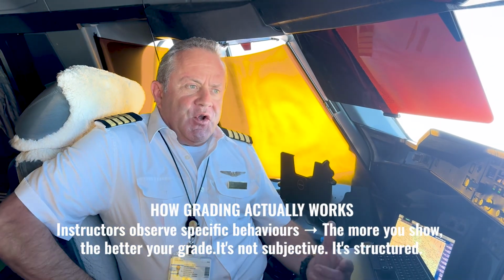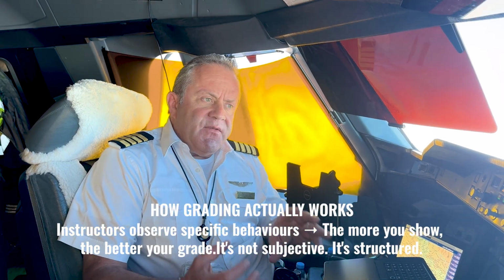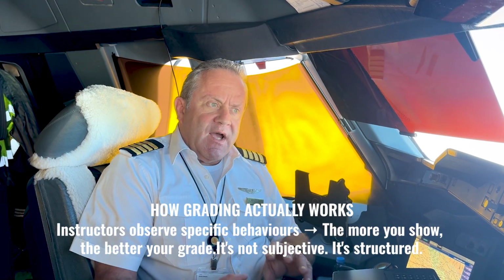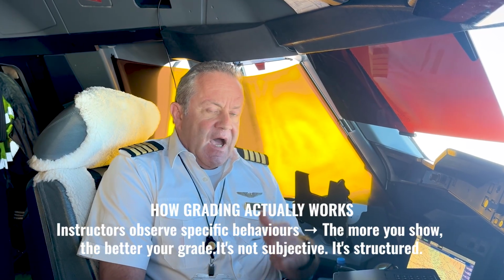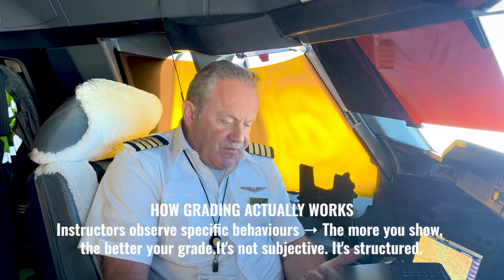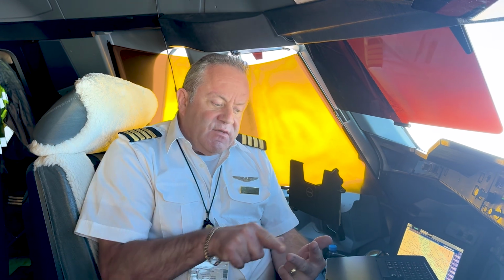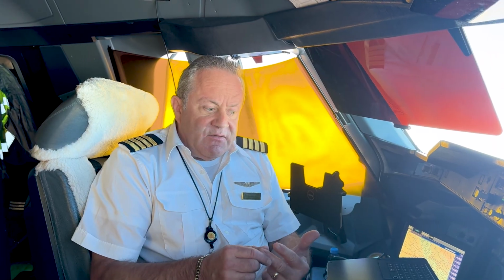What we observe is the behaviors of the pilots, and these behaviors give us an idea of how good or bad the pilot is. What we actually want to see is how many of these behaviors we have seen and how often we have seen them, and that gives us the outcome, which is directly connected to the grading. So as you can see, we don't take these grades out of our fingers. It's defined very clearly and very structured what kind of grades you can expect.